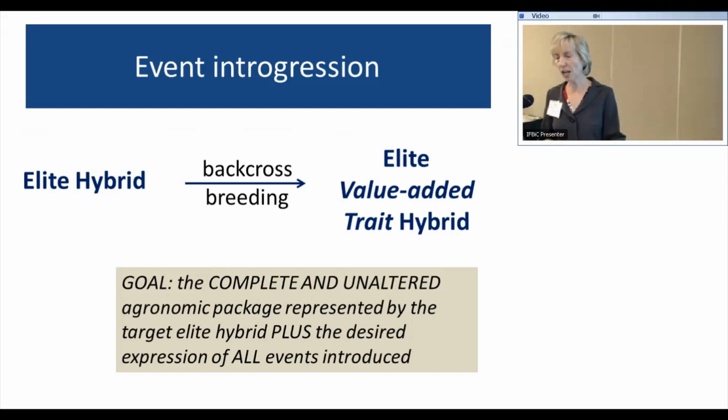Okay, I'd like to switch now to the trait introgression pipeline. And with corn, basically we, as an industry, commonly practice backcross breeding as a means to introduce the transgenic trait into an elite background. So what this represents is an intersection between the biotech trait development pipeline and the pipeline to develop new and improved hybrids in the case of corn. So the goal with backcross breeding is to recover all the attributes of the elite hybrid that you've targeted for conversion, plus that extra value-added trait as kind of frosting on the cake.